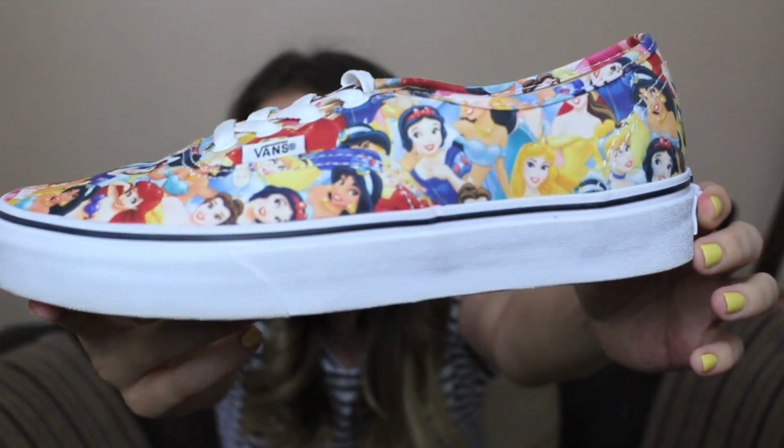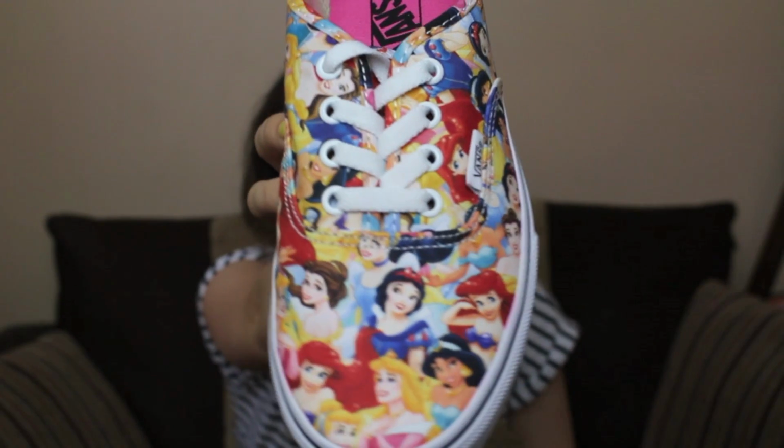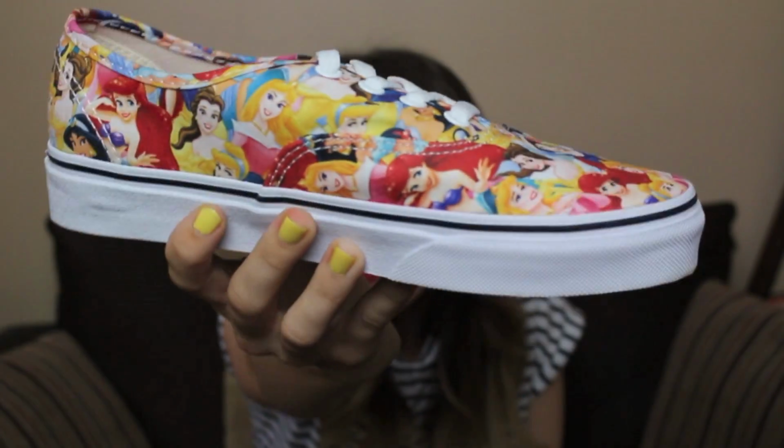So I don't know if you can see these. They have Disney princesses all over them. They're just amazing and I love them. And I really want the Villains ones as well, but again they're out of stock. Shoe did have those in my size, but I didn't buy them at the time because I was waiting for these. But I also really want the Villains ones. So yeah, big thumbs down to Very, big thumbs up to Shoe.